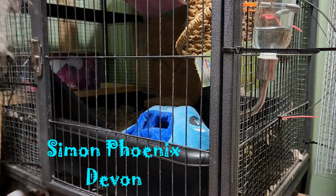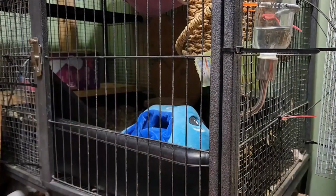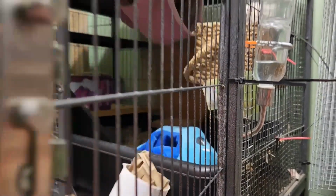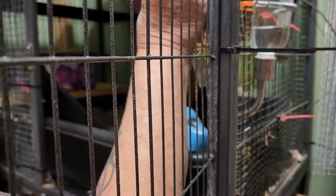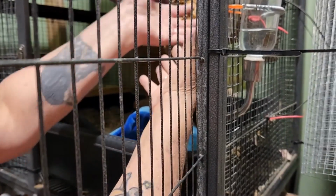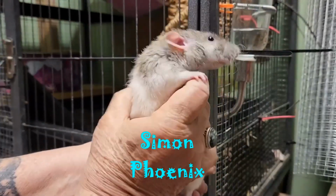Okay, in here we have my boys. And we have a treat thing for our boys. And we'll open the cage. Let's see. How are we looking? Okay. This is my baby. Oh, my sweetie. This is my big boy.